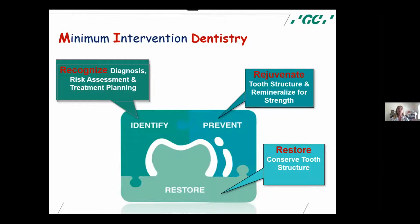And then we come up with a preventive plan. You know, we have ways to help rejuvenate tooth structure, help remineralize and strengthen the enamel. And then not everything can be strengthened and remineralized. So there are products we have that will help you be conservative in your restorative product.